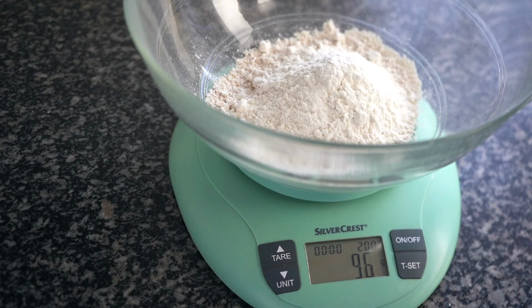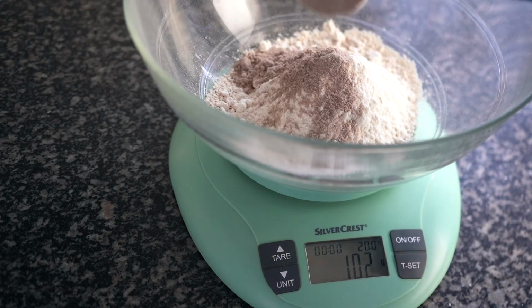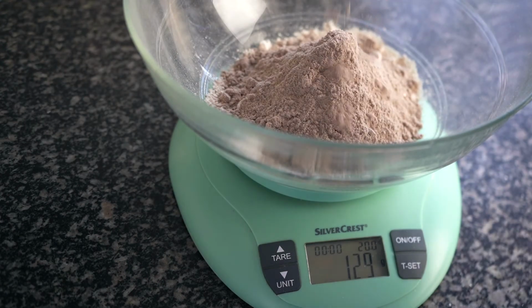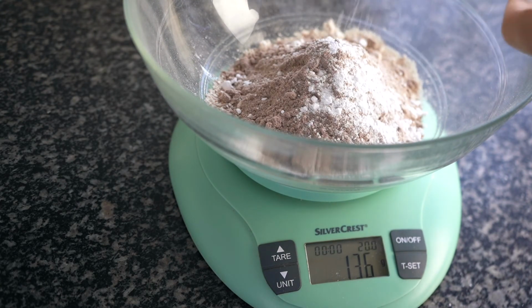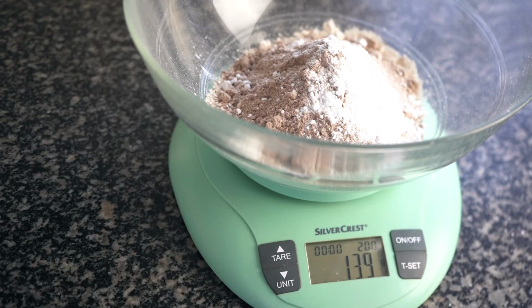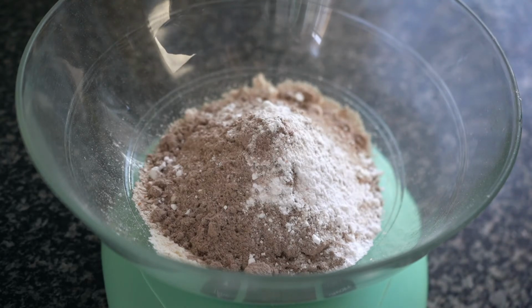I usually do around 100 grams of that, and then a whole scoop of protein powder, around 30 grams. Then we're adding between 6 to 8 grams of baking powder. I don't usually use baking soda because I can kind of taste it afterwards, so I don't really like it. Now for the dry ingredients, you can also add some type of sweetener, stevia, sugar even, or brown sugar, whatever you want, coconut sugar. But I find that the protein powder is sweet enough, so I don't add anything. I then put in between 1 to 2 grams of salt.